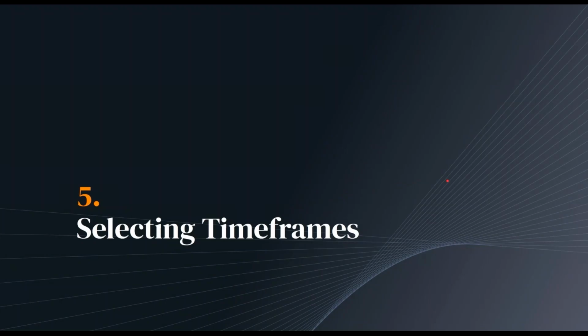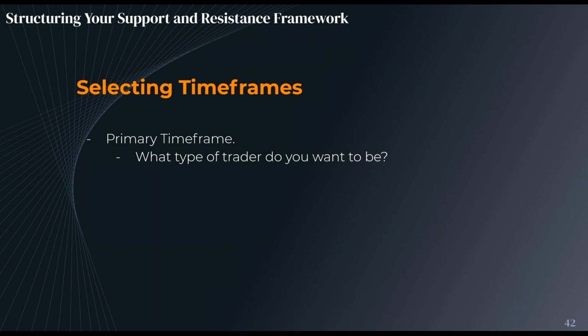Next, we're going to talk about selecting our timeframes. While this is important for our analysis framework, it's something I'd like to cover in a lot more detail in a future psychology course because your personal psychology and lifestyle is a huge factor when deciding which timeframes to trade on. So, selecting timeframes.